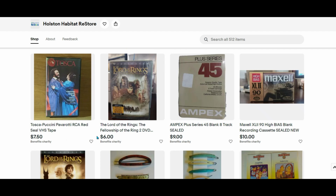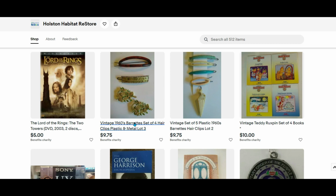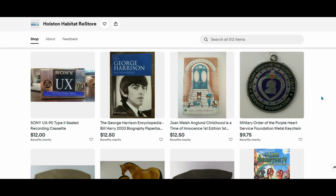I'm really surprised that they are willing to pull things from their store and put it on eBay when it's $10 or less in value. Really surprised by that. I mean, look at this. 1960s plastic barrettes, hair barrettes. I mean, obviously they have the right to sell anything they want, but this is stuff that was donated that could have been in their store, and they chose to put it on eBay.